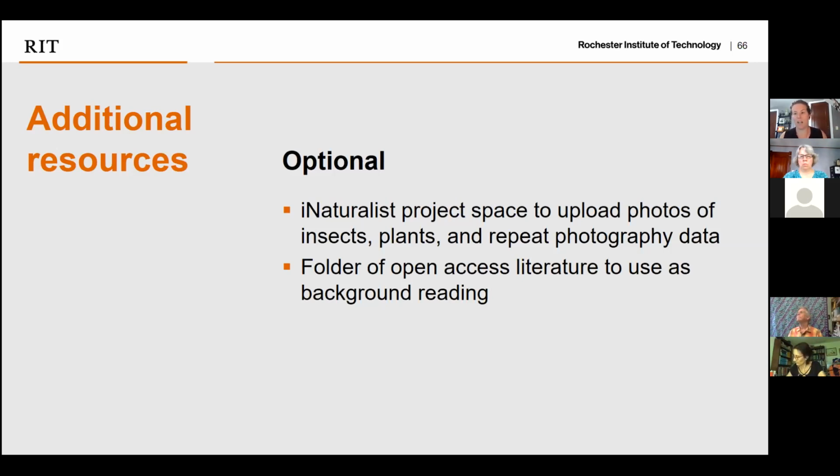The others that I've made a folder of open access literature that could be assigned as either background reading or as an additional reading, let's say for someone to lead discussion, especially if you have something like an upper level class or you're thinking about asking students to read a paper and compare their results with. So this is a folder of materials that we can openly share and are not in violation of anyone's copyright. There are some really cool things in there.